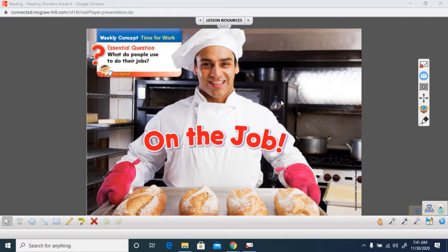Now look at some of the stuff he uses to do his job. His uniform, what does he have on? He has on a chef's hat, and that keeps his hair up and protects the food from his hair. He has on a chef's coat. That's kind of like a really big apron, but they usually wear it in the form of a coat, and that protects all of their clothing underneath from any splashes from the food or anything.